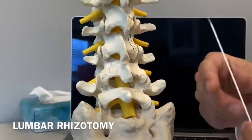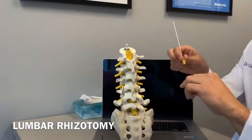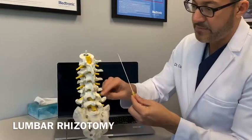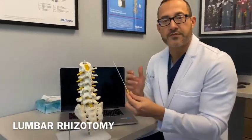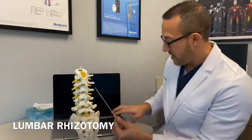Once the needle is in place, the stylet comes out, a wire goes in, connects to a generator, the tip of the needle heats up, and it burns the nerve. If you look at the literature, the nerve destroys from anywhere from 8 to 16 months, but I can tell you the clinical relief from this procedure can vary depending on the patient, their weight, their activity, how much arthritis they have. So there are a lot of variables as to how long this procedure works.